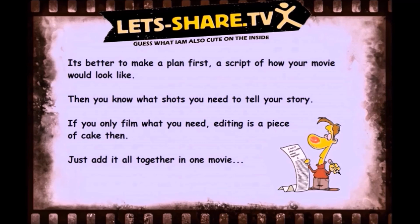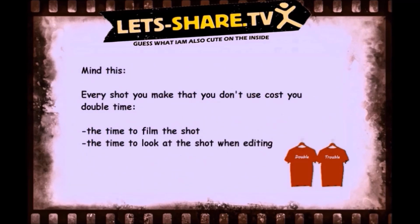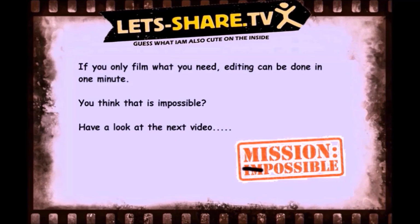Then you know what shots you need to tell your story. If you only film what you need, editing is a piece of cake. Just add it all together in one movie. Mind this, every shot you make that you don't use costs you double time. 1. The time to film the shot. 2. The time to look at the shot when editing. If you only film what you need, editing can be done in 1 minute.